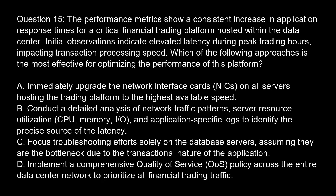Question 15. The performance metrics show a consistent increase in application response times for a critical financial trading platform hosted within the data center. Initial observations indicate elevated latency during peak trading hours, impacting transaction processing speed. Which of the following approaches is the most effective for optimizing the performance of this platform?